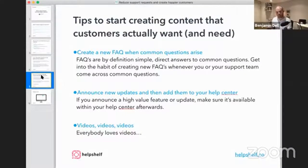And if you have a common home for that, then that can be really powerful as well, and gets you into the habit of announcing things, but also knowing that those announcements will exist after the fact, so people can find it later on.